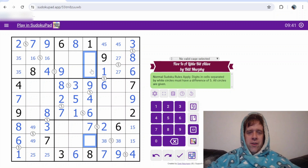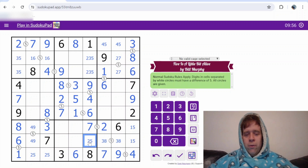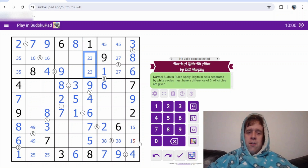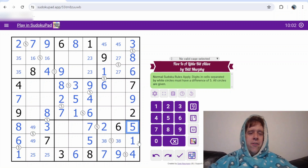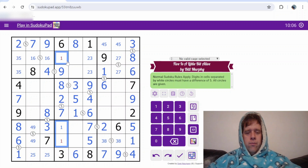2, 3, and 5 left to place in column 6. Well, 3 can't go here. But remember what I said about a negative constraint? So this 7 cannot have a difference of 2. So this has to be 5, taking the 5 out of there, which can clean up our 1 and 5 over here. 1, 4, and 5 to place over here.